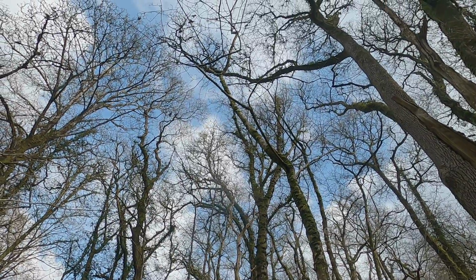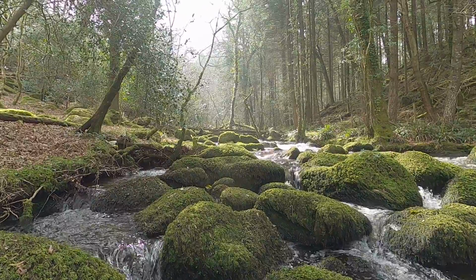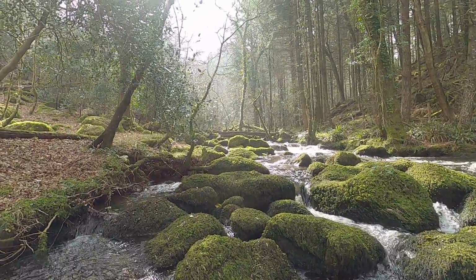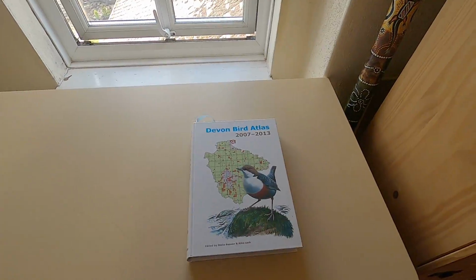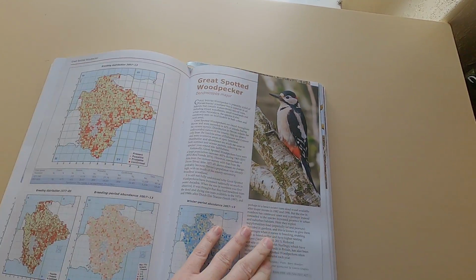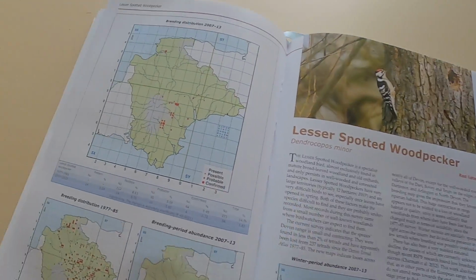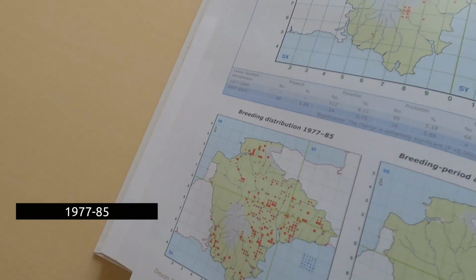I'll start by explaining why the lesser-spotted woodpecker is such a tricky bird to find. Firstly, they're just rare. There just aren't very many of them, and certainly not many on Dartmoor. This wonderful tome shows that they could only be found in a handful of places back in 2013, and I can assure you with near certainty that there are even fewer now. That's a depressing map, isn't it?